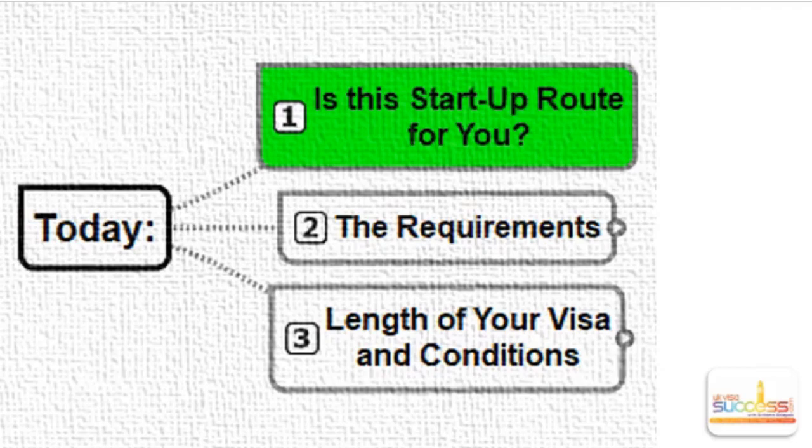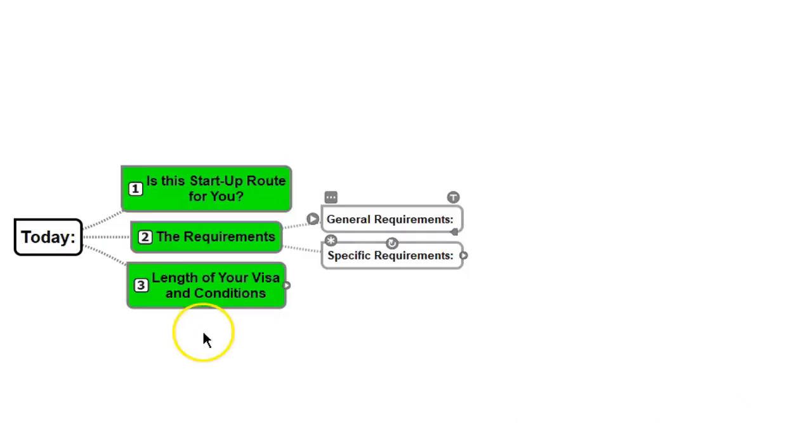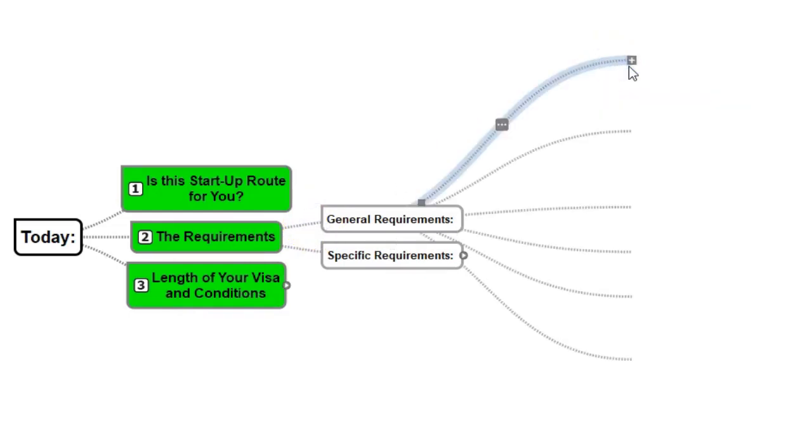What are the legal requirements of this particular immigration route? Well, there are quite a few. There are a number of requirements the startup applicants will need to meet, and these requirements can be generally divided into two main categories: the general requirements and the specific requirements. Let me analyze the general requirements together with you. There are 6 general grounds, and the first one is all applicants must be over the age of 18.